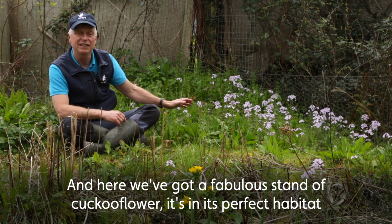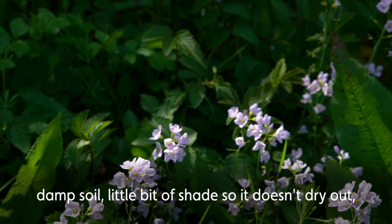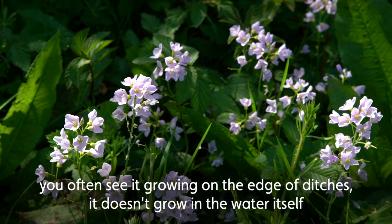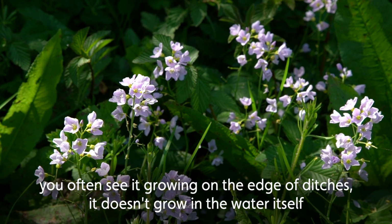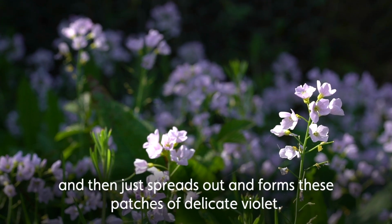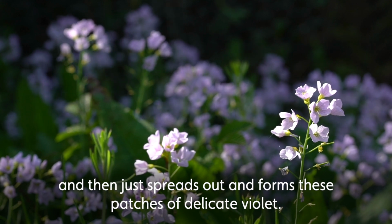And here we've got a fabulous stand of cuckoo flower. It's in its perfect habitat, damp soil, a little bit of shade so it doesn't dry out. You often see it growing on the edge of ditches. It doesn't grow in the water itself, but it just finds the moisture gradient that it likes and then just spreads out and forms these patches of delicate violet.